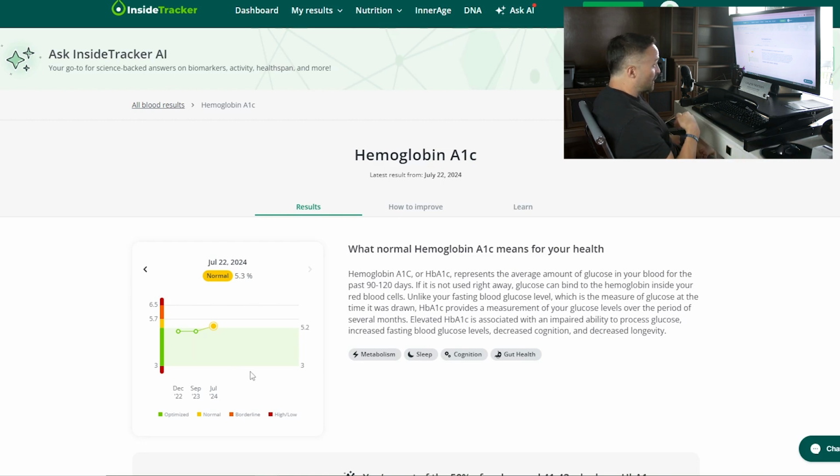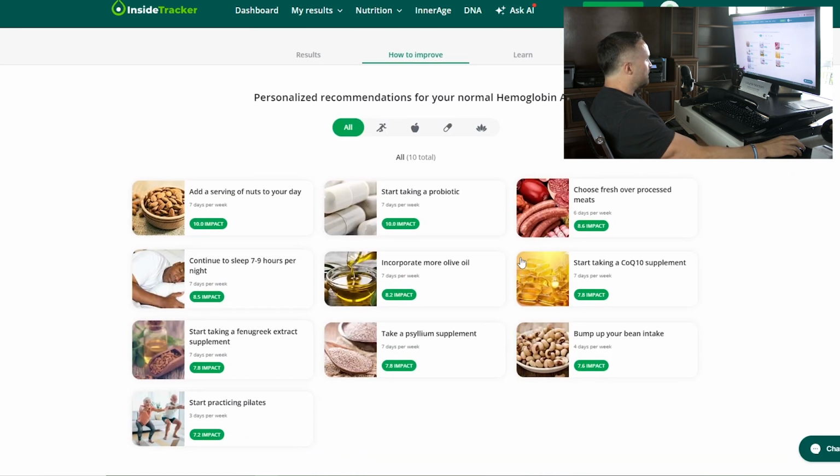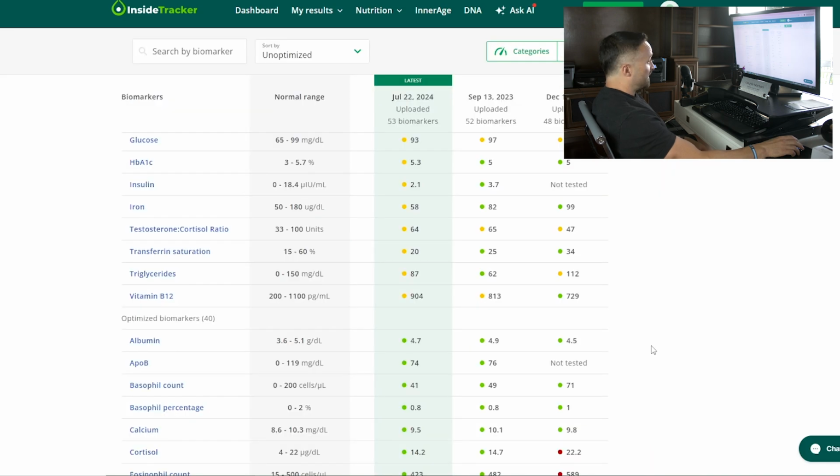Not really worried about that small increase. Again, my insulin was low. Unless that continues to climb and insulin continues to decline, I'm not really worried about it, but we'll keep an eye on it. And then how to improve. I mean, it's stuff we know of: sleeping, minimally processed foods, exercise, psyllium husk, fiber. These things make a difference. I already get like 50 to 60 grams of fiber a day, so not really worried about that.